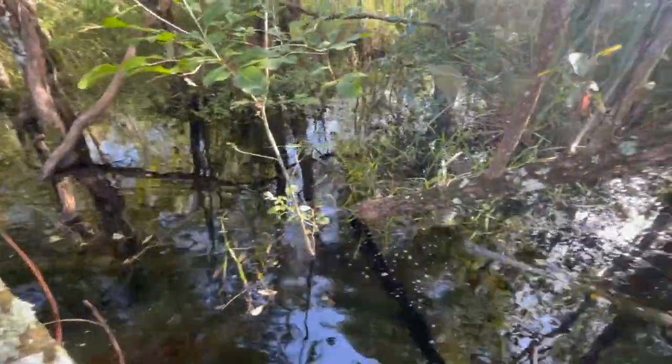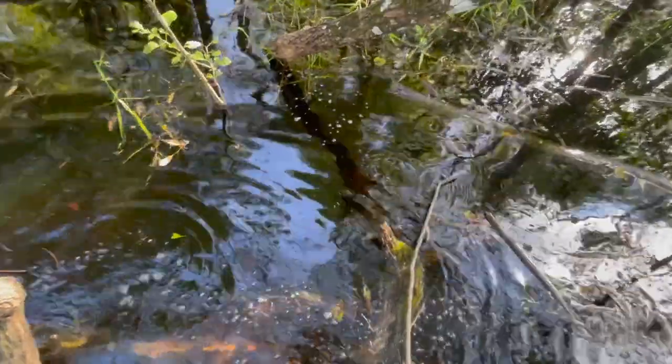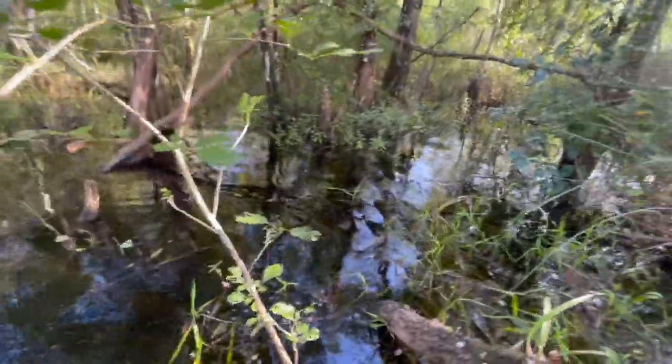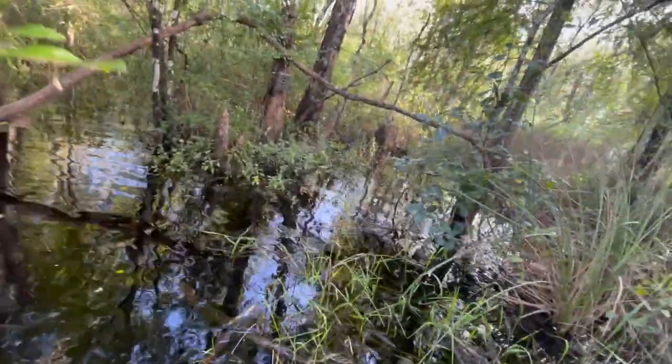So my camera's back in here. Last time I was here, this was a little bit drier, but water's definitely up. I'm probably gonna move this camera to a different spot.